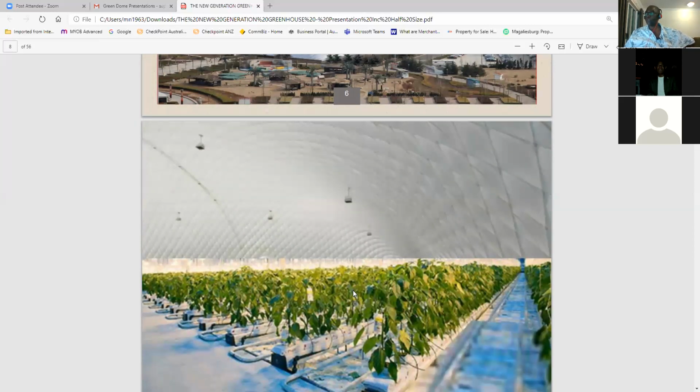Basically, it allows 40% of the sunlight to come in, so during the day you don't use any lighting. You only use fluorescent lighting, as you can see, there are lights which are only used at night. The structure of the dome is made in such a way that it allows natural sunlight into the dome so that the crops grow naturally.